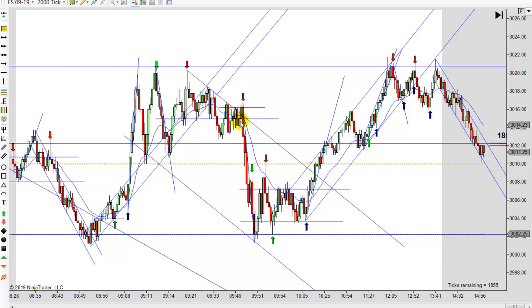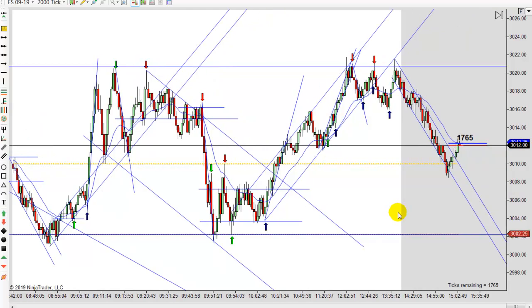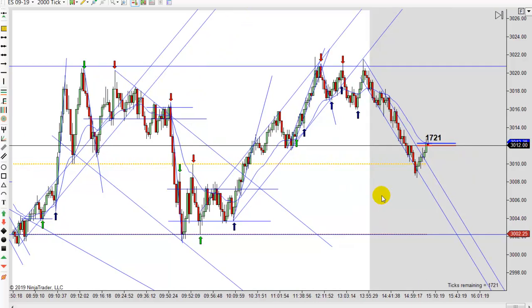You would have gone short one tick below that green bar. Prices didn't get back there till, when is that? 11:15, 11:20, somewhere in that range. And so you could ride this all the way down real easily with no stress, your stop never even coming close to being tested or anything.